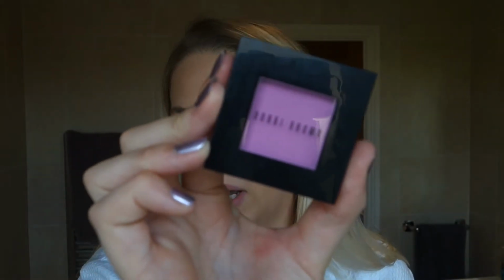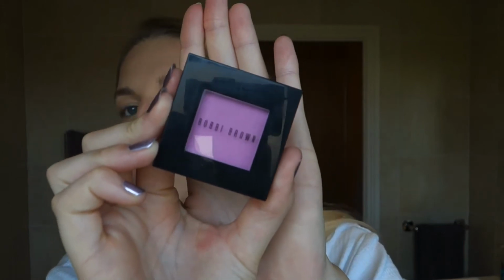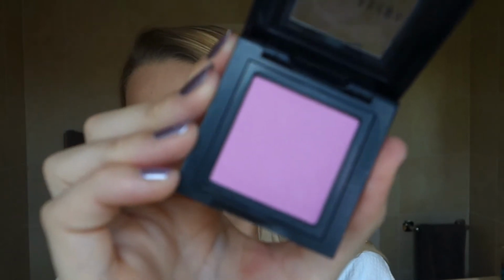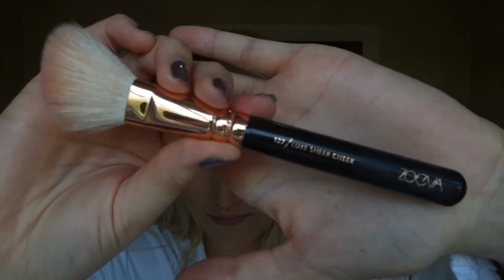Sorry, I need to get rid of this off my lips. That is my absolute hate, is foundation lips. Oh, it really upsets me. Going in with my Bobbi Brown blusher, pale pink, although this isn't very pale in my opinion. It's quite pink to be honest. And I'm using my Zoeva 127 Luxe Sheer Cheek brush.